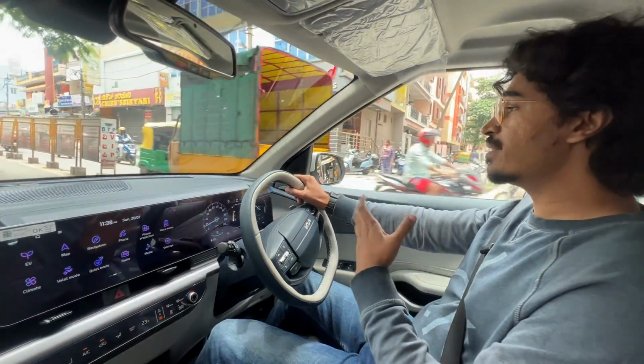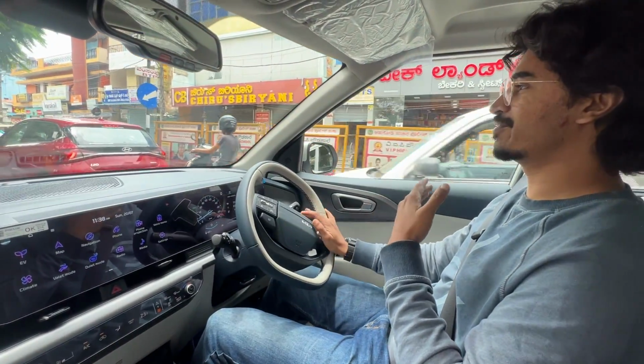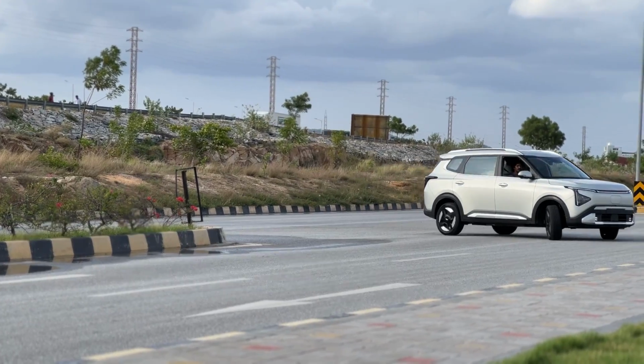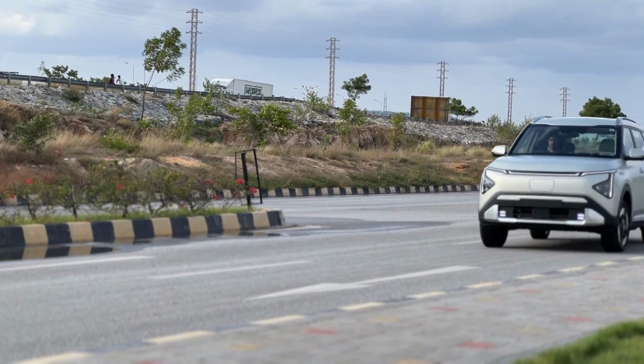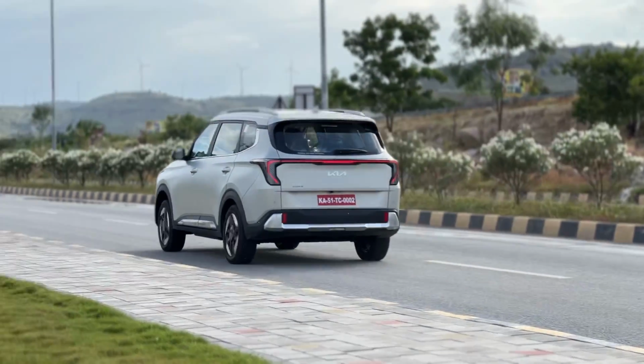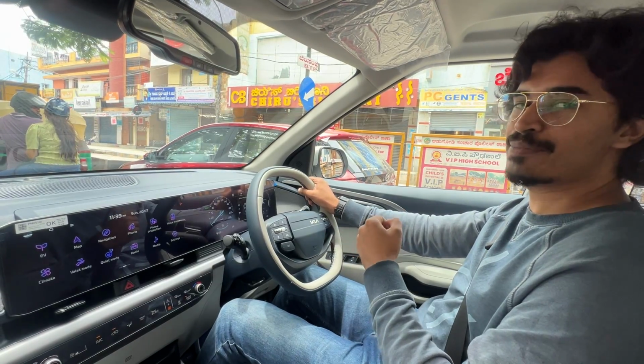When we talk about cabin insulation, yes, it's again top notch. The amount of noise which is there outside is not at all entering inside the car. And one factor along with that is that you don't hear the tire noise. You have the MRF Eco Tread tires, and the roll sound is not at all there inside this cabin, is what I can say.